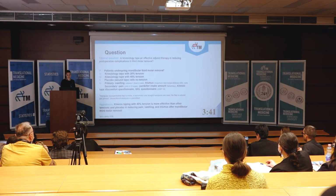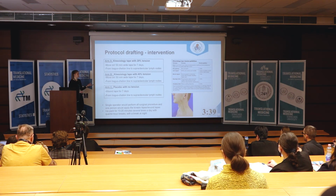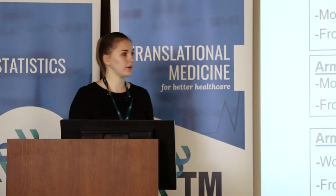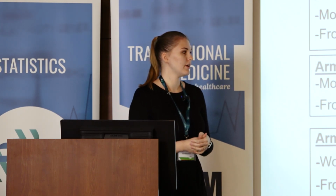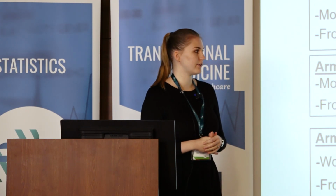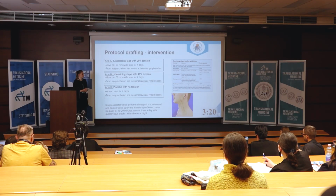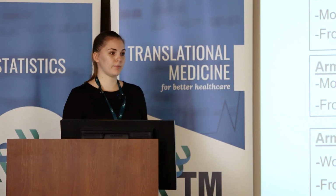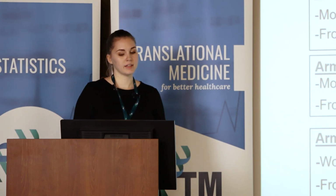Yes, I go back because we have kinesiology tape tension guidelines, and based on this, I decided the tensions, because here you can see on the slide that with less than 25% we can achieve reduction in edema and swelling, and with less than 50% tension we can reduce the pain. So this is why I chose these numbers.